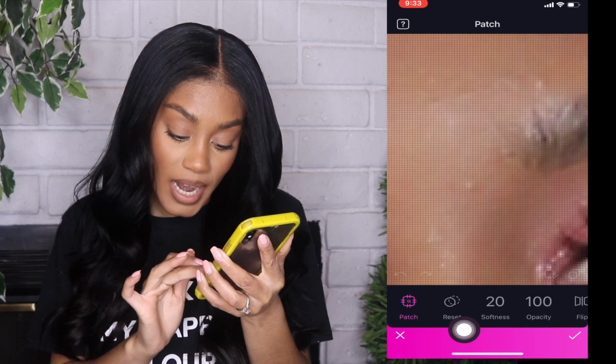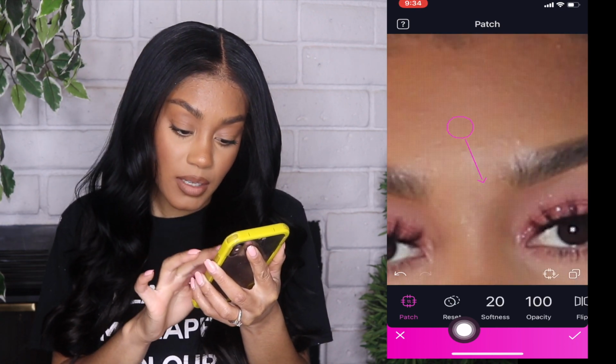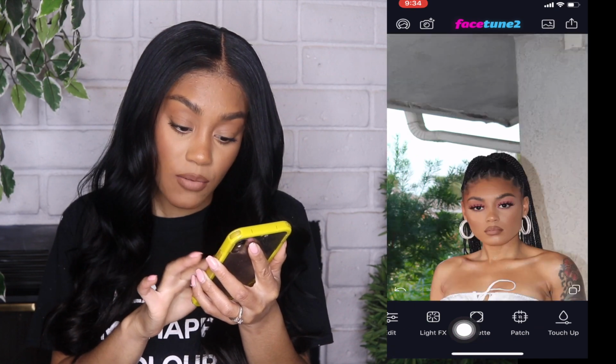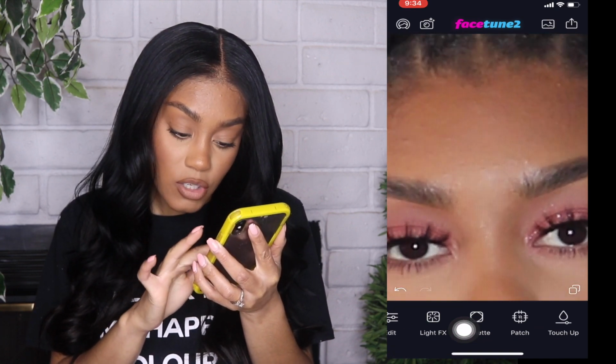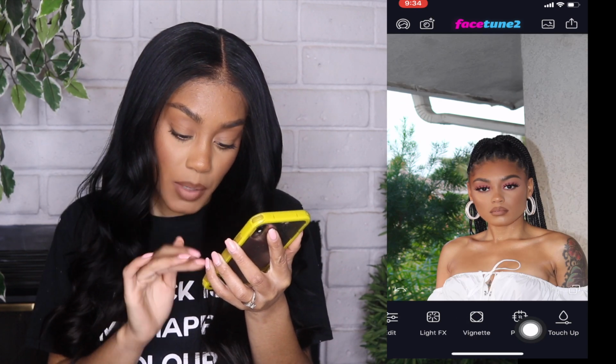I have a little pimple that I can get rid of. There's literally so many things you can do with this app. You just have to know how to use it, honestly, because if you use it right, your pictures will come out fire. So I think that's basically all that I need to do for that. Yeah, I'm not really too picky about that.